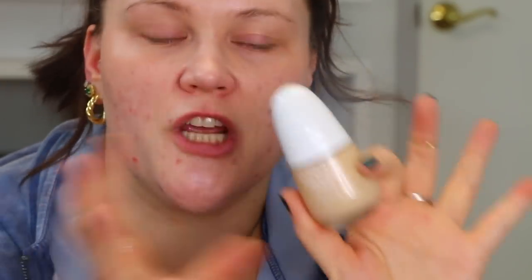All right, so I did go ahead, obviously, and I zoomed the camera in really far because I want you guys to get as much information and a good view of this foundation as possible. That way you can really see the coverage, the smoothness, and all the good things. And this is the Even Better Clinical Serum Foundation, and I am using it in the shade CN08 Linen.